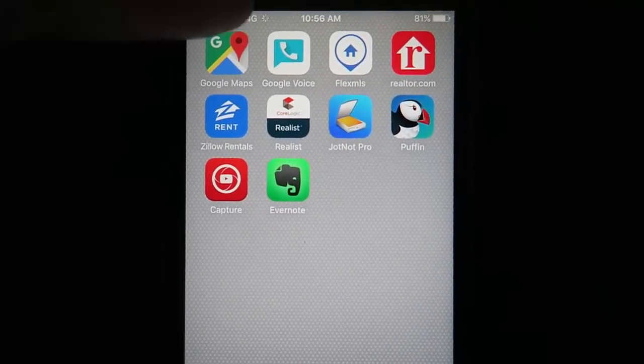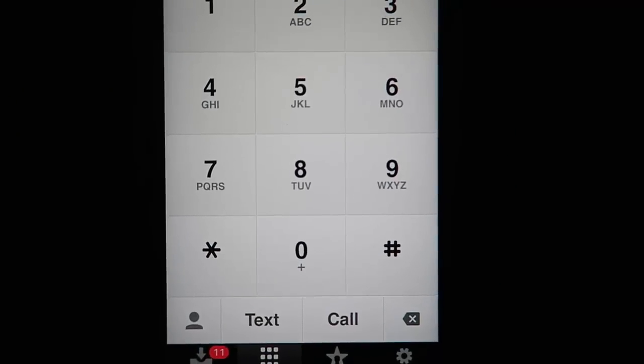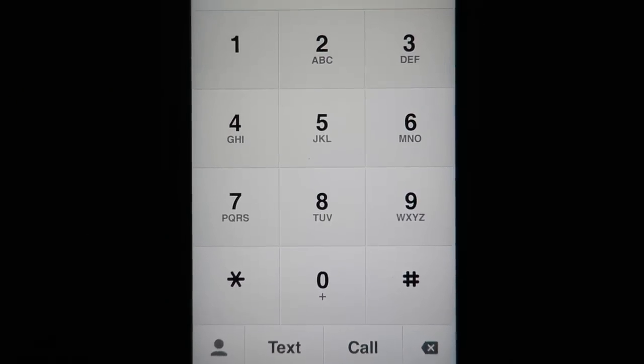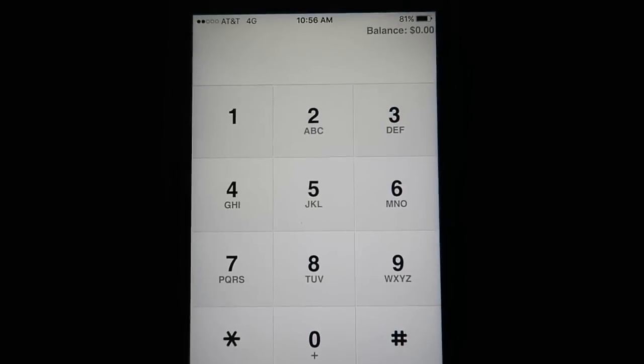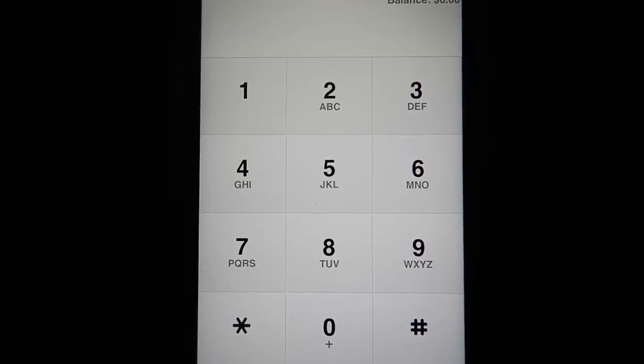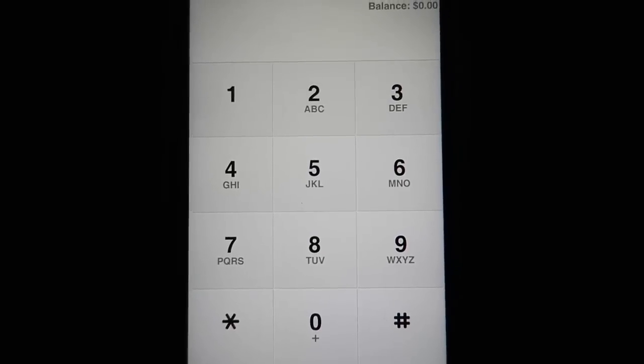Google Voice is wonderful because it allows you to have both call and text features. And what's so nice about that is you don't have to go out and buy a new phone line. You don't have to go out and pay for one of those services like RingCentral or Grasshopper. You could just use Google Voice, and it can be your, quote, business phone. It's wonderful.